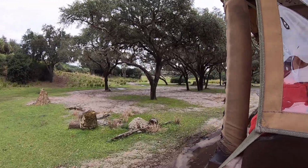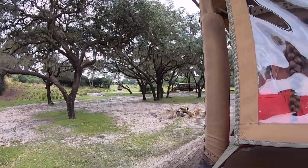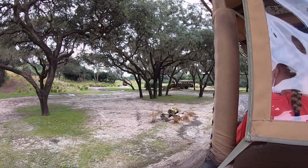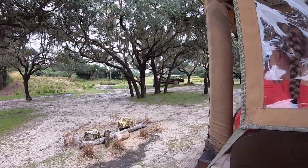They're very well ventilated too, so usually termite mounds are a bit cooler than the surrounding ground. Sometimes you'll see animals with very thick coats, especially predators like the lion, rest on top of them, especially if they're in a more shady area.